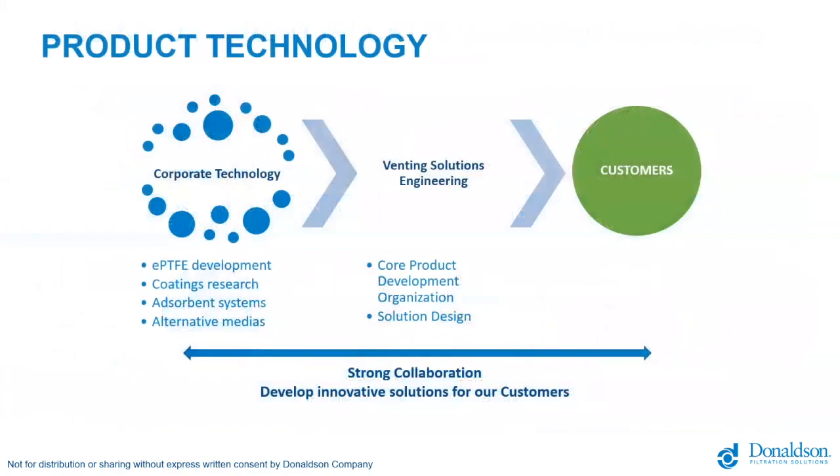Now, at the core is three main pillars, one being our corporate technologies group, which is developing brand new EPTFE coatings, absorbent systems, and alternate medias to what we have today. And this is the research that's 5, 10, 15 years into the future. Coupled with this is our engineering solutions group that works between the customers and the research and design to develop strong collaboration and innovative solutions for the customer demands. So we take voice of customer, work with those scientists, and develop solutions that meet and exceed those requirements.